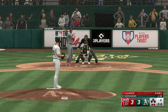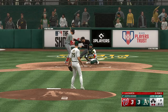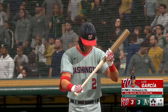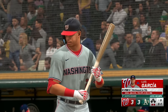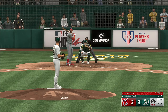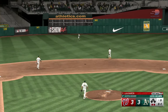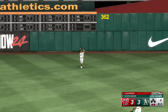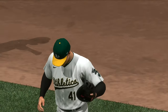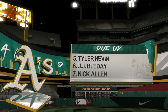Luis Garcia getting ready to hit. That's in there. It's 0-1. Adams, 32 years old, and he was drafted in the eighth round back in 2012. Swing and a high fly ball left field. Makes the grab, and that'll end the inning. So no runs, no hits, no errors, and no one left. 5, 6, and 7 will lead things off in the bottom of the ninth. All tied up at three apiece.